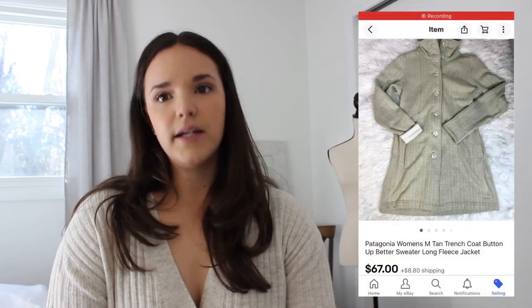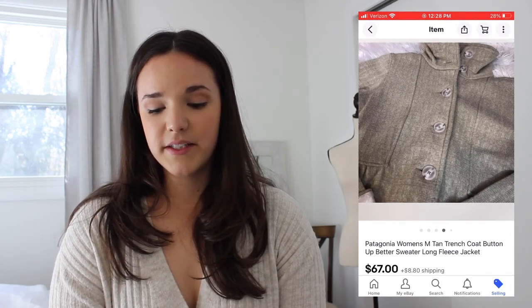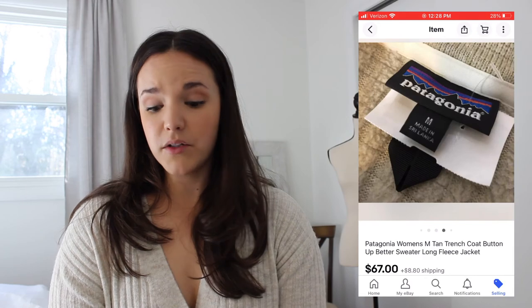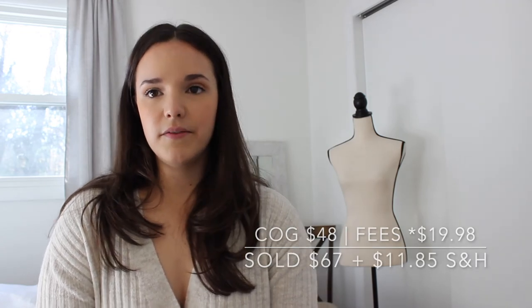$38.87. A week before the Lululemon haul, there had been a Patagonia and North Face sale at Style Encore. So very similar to Lululemon, I went for some retail arbitrage and picked up this Patagonia long line jacket. It was a collaboration with Uncommon Goods, and I thought it would be a good pickup. I was able to sell it for $67 and $11.85 in shipping. The cost of goods on this one was $48, so it was definitely a higher price. Shipping and fees was $20.28, making the total profit $10.57.